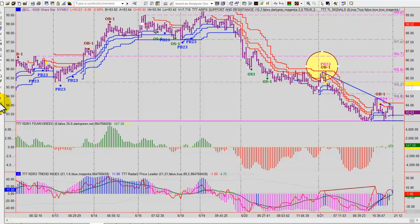We recently got another one right here, so we're happy to see this pullback to the downtrend line. It's a selling opportunity for us. I don't see any reason to buy here. There's no divergences at these lows. Trend strength is very bearish. You can see we marked this pullback divergence in the Radar 2 price leader right there. So we're looking for this cross of the fast line over the slow line to confirm a sell opportunity in crude oil.